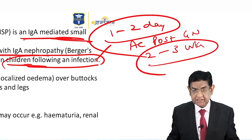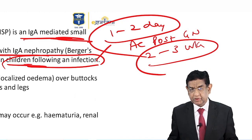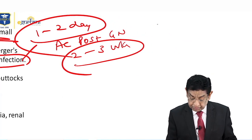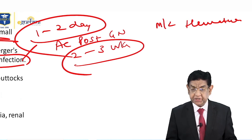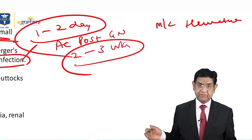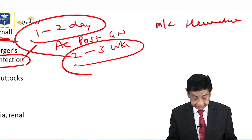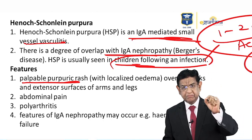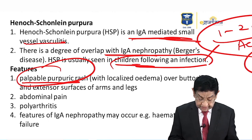So the mother will bring the child to you saying that 2 days back he had a sore throat, and this morning I saw red color of urine. Then you are dealing with IgA nephropathy. In fact, IgA nephropathy, or Henoch-Schönlein purpura, whatever you want to say, is the commonest cause of recurrent hematuria in children in the world. So you get palpable purpura, which is the classical feature. Whenever you get the term palpable purpura, 99% you are dealing with Henoch-Schönlein, more on the extensor aspect.